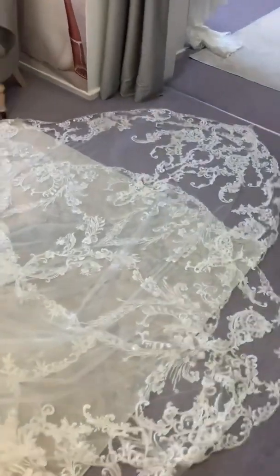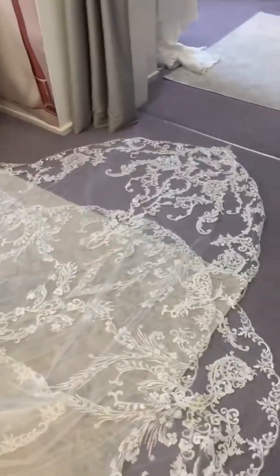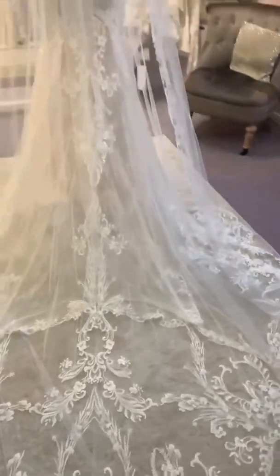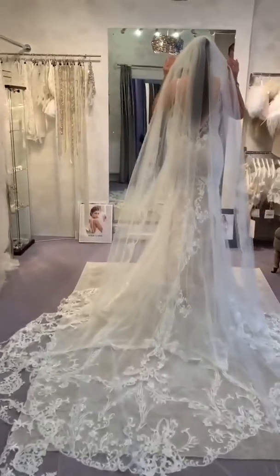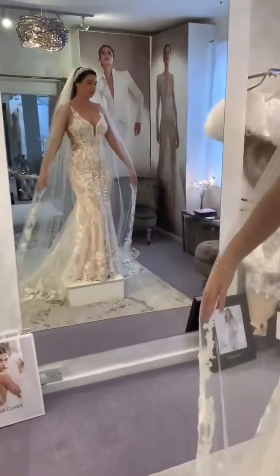So now you've got the 3 tiers. You've got the under layer of the dress, you've got the dress train, and then you've got the veil train. What's different about this veil compared to the Felicite veil is it's a softer tulle and it's got more gathers and pleatings at the top, so it feels a little bit fuller. But still, just as beautiful.